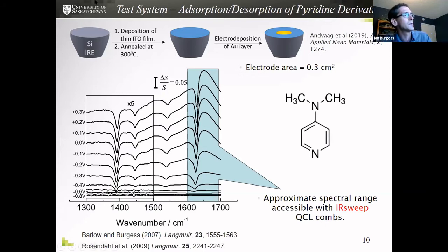So to do the experiment, we took a 25 millimeter diameter silicon prism, and then we deposited a thin layer of indium tin oxide, upon which we can electrodeposit the gold layer, which has the right texturing to give you the SEIRAS enhancement. And that methodology is described in a 2019 paper. We didn't make any effort to make the electrode area small for these initial experiments, so it's still quite large. The electrode area is about 0.3 square centimeters, and that will come back and be important with some of the results that I show you in a minute.